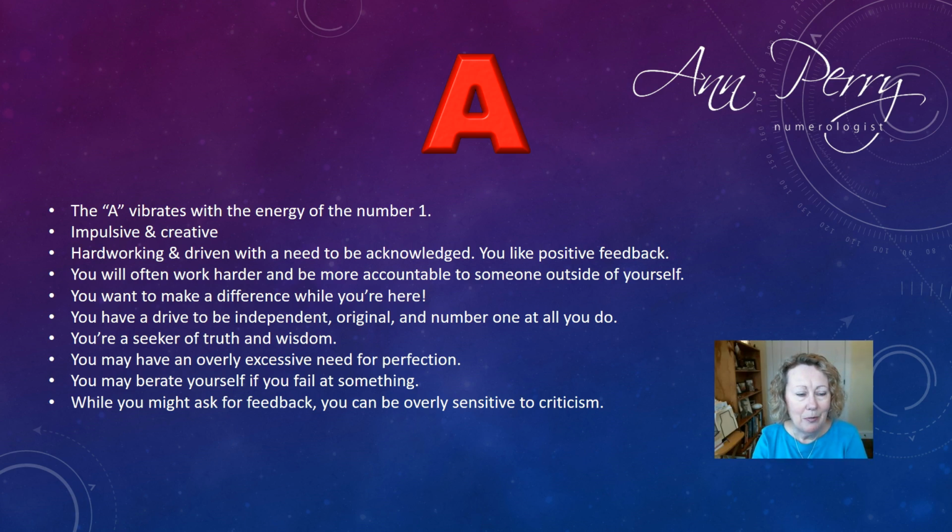Okay, so here we go. The letter A is what we're going to start with, and I find this an intriguing one because my name is Ann and my first vowel is A, and there's just nothing in here that doesn't ring true for me. So the A vibrates with the energy of the number 1. This is somebody who's very impulsive, very creative, very much the pioneer, the go-getter, very driven. They're very hardworking and they do have a need to be acknowledged.